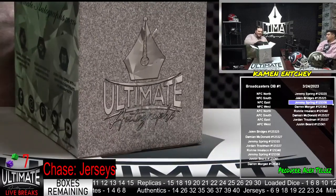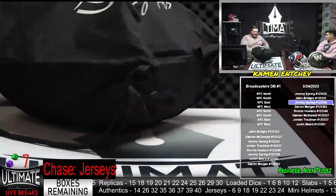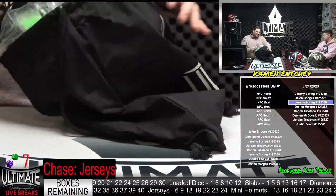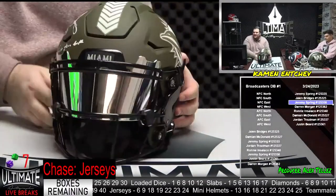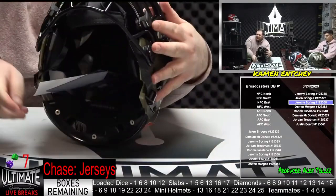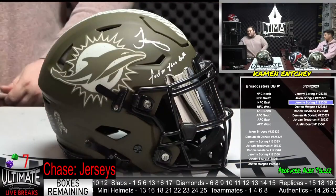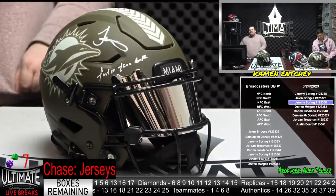This one I think it is. Oh my God. The helmet we've been talking about. Oh. How about, this is even better in person. Oh my goodness. Faster than Bolt. Salute the service authentic with the visor. Speed flex. The fastest receiver in the game. Number 2 in the league in receiving yards this last season. 7 seasons, 7 Pro Bowls. The Cheetah, Tyreek Hill.